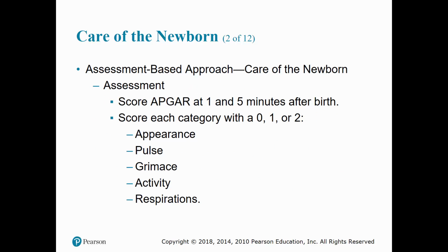Go through and assess your APGAR at 1 minute and 5 minutes. The lowest score that they can get is 0. The highest they can get is a 10. We monitor based off their appearance, pulse, grimace, activity, and respirations. For appearance, they earn 0 points if the entire body is pale or blue, 1 point if the body's pink but the extremities are blue, and 2 points if the entire body and extremities are pink.